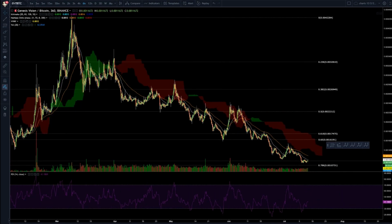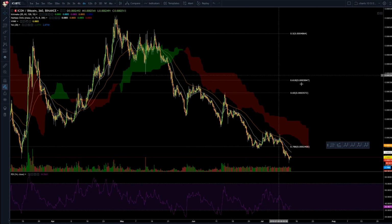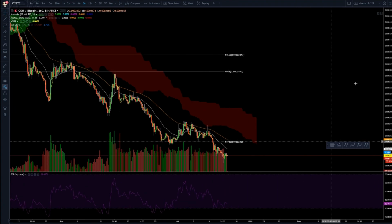Yeah, so Icon, yeah, kind of the same thing. So they're a little bit later in the whole market phase, right? In the whole market analysis. So basically, in the whole market cycle, they're a little bit behind, so they still need to bottom out. I think they'll bottom out a little longer than a lot of the other coins that are older.